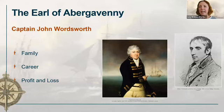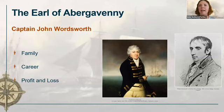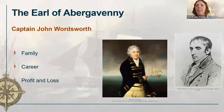Despite maintaining steady employment on company ships and rising quickly through the ranks, to this point, John Wordsworth's voyages hadn't proved financially lucrative, which applied some pressure on this trip to pay off his debts and secure the financial well-being of his family. So how would he have achieved the role of captain?